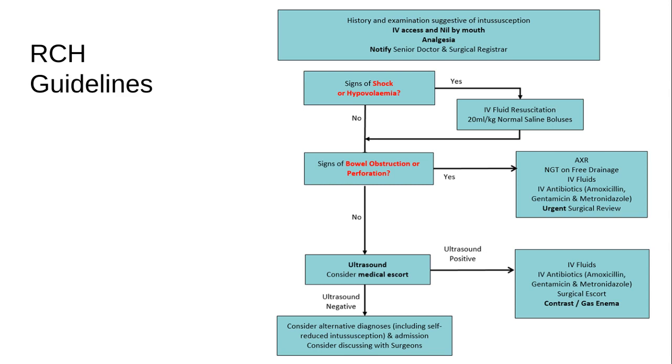Involve the surgical team early and keep nil orally. Treat hypovolemic shock with 4 boluses of 20 ml per kilogram normal saline. Give adequate analgesia, usually intranasal fentanyl or IV morphine. Pass nasogastric tube if bowel obstruction or perforation on X-ray, or if planning transfer by air. Children with intussusception can decompensate while undergoing ultrasound and/or air enema. Ensure medical or nursing escorts are capable of providing resuscitation if needed.